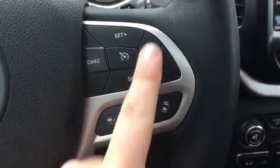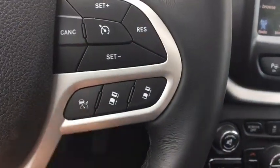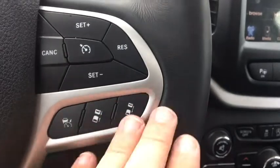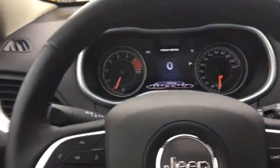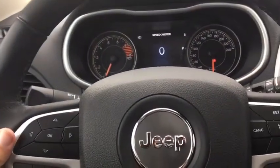So classic cruise control here, and then you can match the speed of the car in front of you, decrease the gap, increase the gap. It's really nice when you got that one guy that's just not keeping a steady speed, he's just speeding up, slowing down. You don't know what I'm talking about.